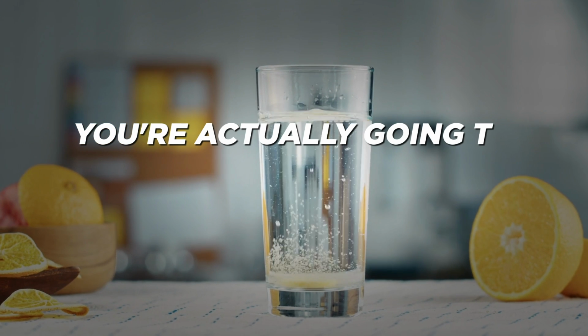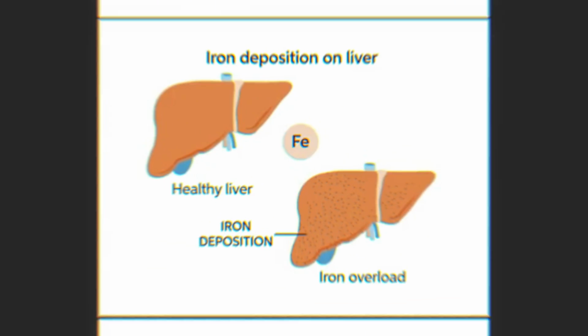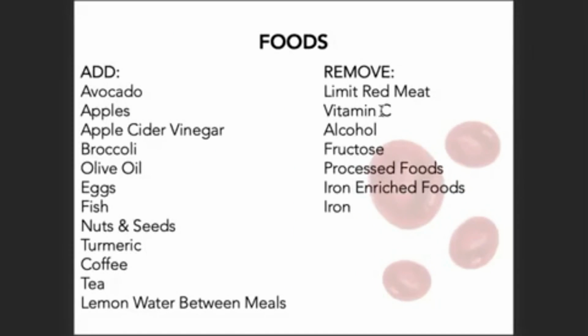You're actually going to remove vitamin C if you have hemochromatosis. If it's way too high, you back off of that. Calcium blocks iron absorption, so you might consider calcium-based foods like broccoli, adding those in. And you don't have to be afraid of dairy in that scenario, unless you're sensitive to it.